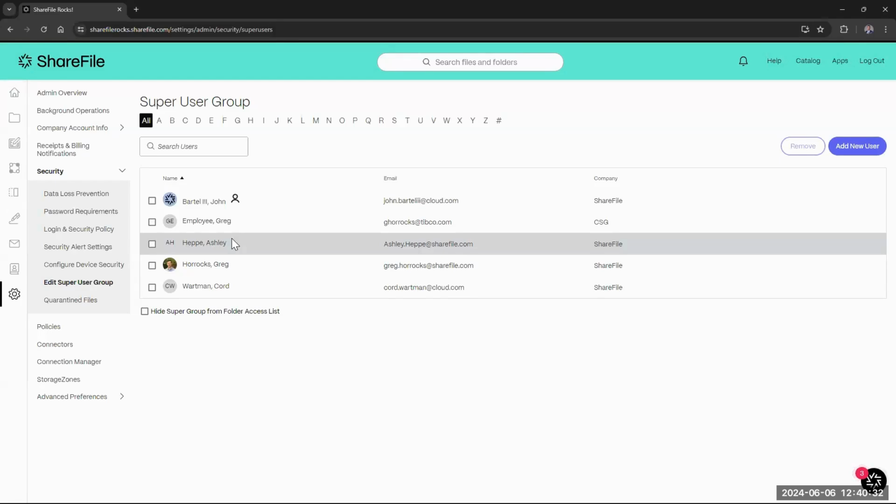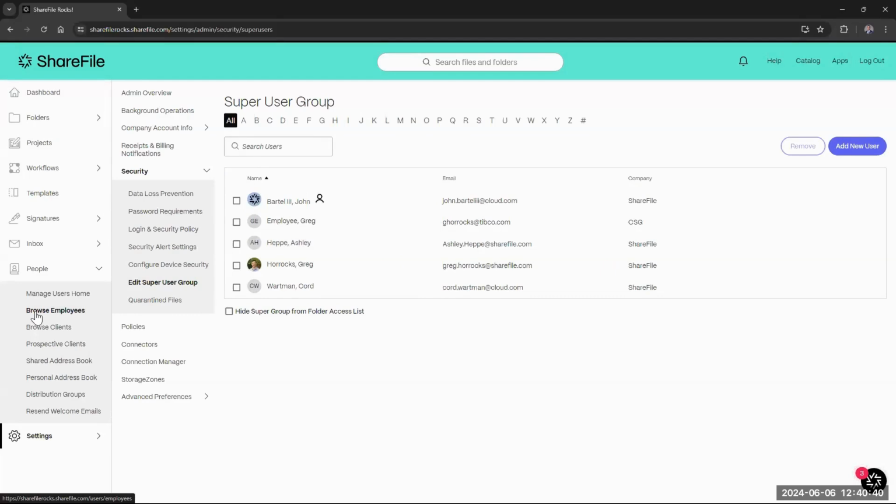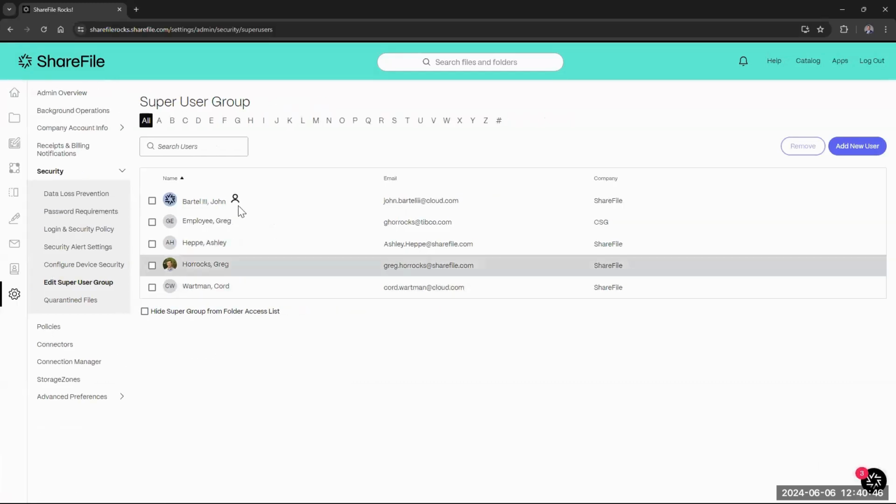This also doesn't mean that they're automatically gaining administrative permissions. That is all handled through the people section and under the browse employees, where you can actually set those permissions. Now, again, I would just keep this list slim. You don't want everyone having the ability to see every file and folder within your organization.